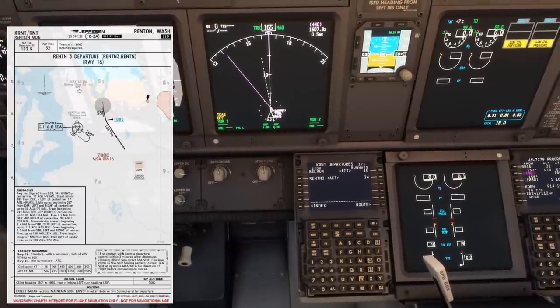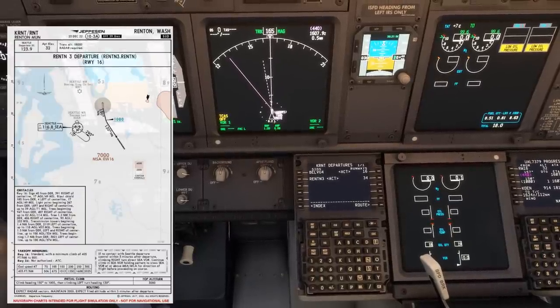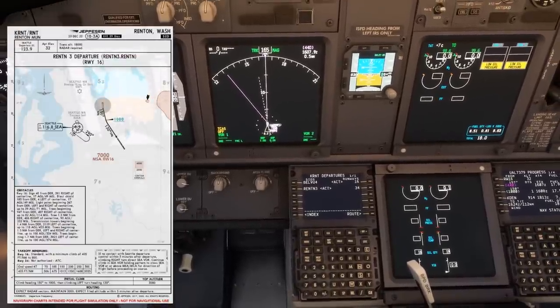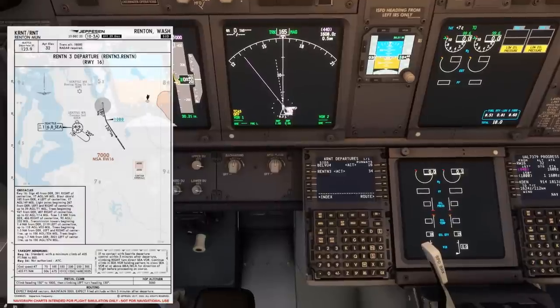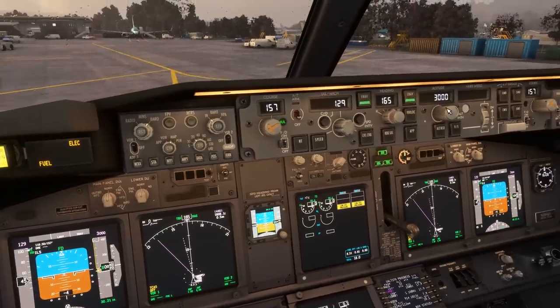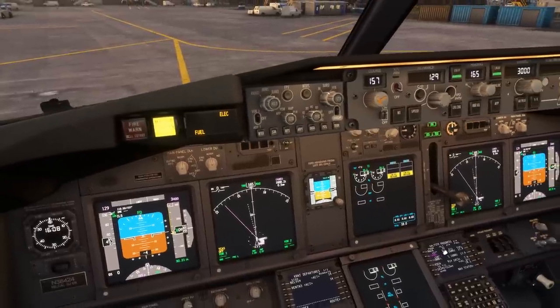Initially climbing up to an altitude of 3,000 feet and expecting radar vectors onto the flight plan route. There is significant high terrain around Renton and the Seattle area. We've got the Olympic Mountains out to the west and the Cascade Ranges out towards the east. MSA for the departure is 7,000 feet, the highest terrain on the chart there around 9,400. So it is just worth noting that levelling off at 3,000 feet initially is going to put us below the MSA until we get further climb from air traffic.